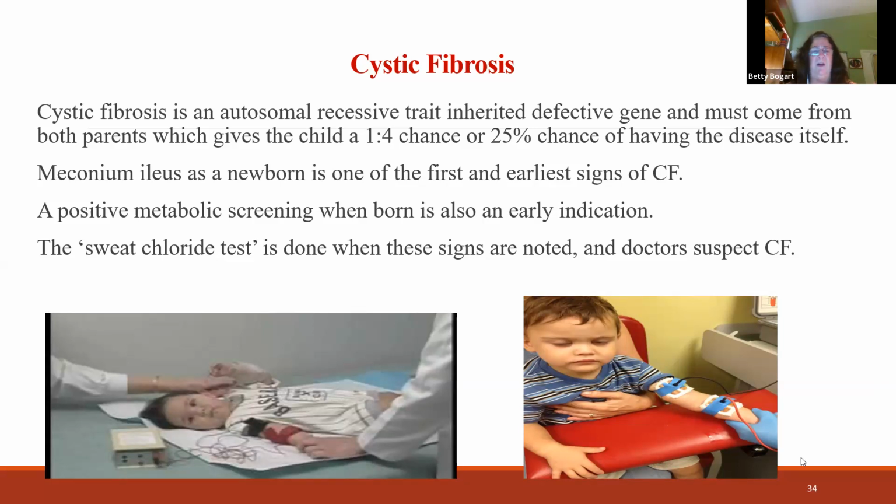We do something called a sweat chloride test. If you were to lick a child, and I'm not telling you ever to lick a child with cystic fibrosis, but if you did, it would be very salty. They're losing salt like crazy out the pores, okay? So they literally measure how much salt is in the skin. All they do is they put probes and they measure it, and that's it. It's not like a blood test. They just look at the skin.